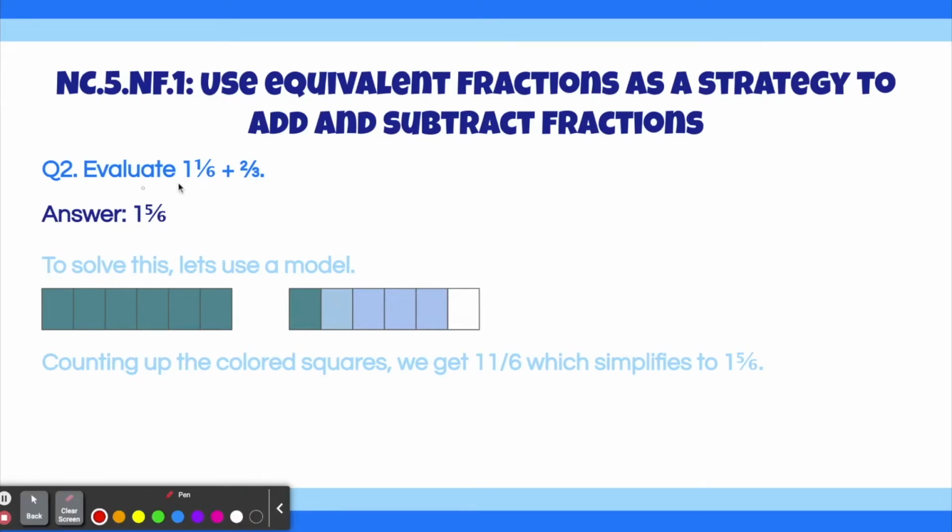So first, we're going to color 1 1/6 in this dark green color. We have the 1 that's already colored up, and then this one we're going to divide into 6 parts and color up 1 of the 6. Next, we have 2/3. So 2/3 is just going to be 4/6, which is these 4 blue squares over here. So that means that we have one whole entire thing over here, plus 5/6 over here. So the answer will be 1 5/6.